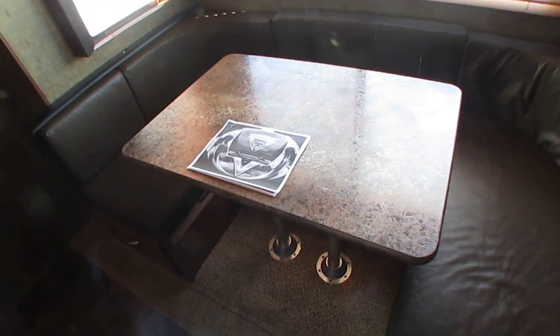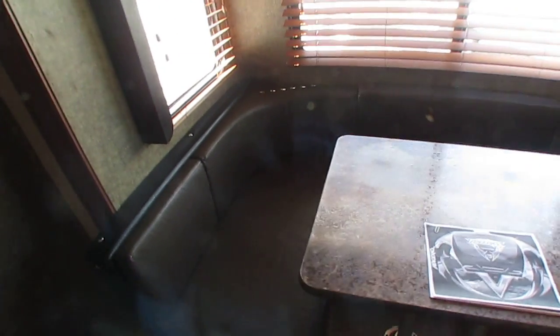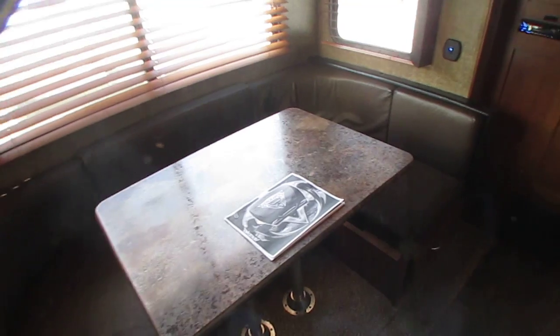You got a factory brochure in here. This has got the larger table that makes a bed that 2 adults can actually sleep in. That makes a full-size bed. Of course, I've got this brochure.